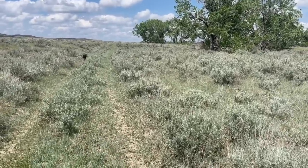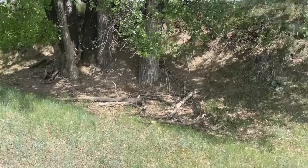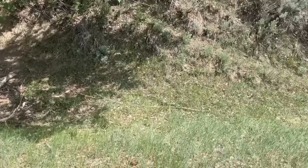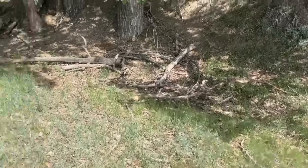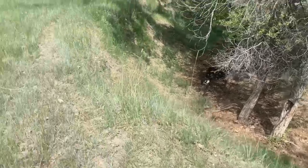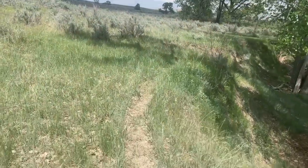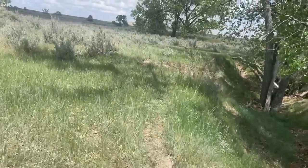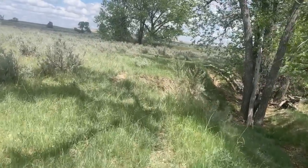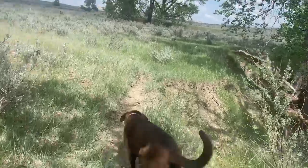I can hear the creek though. Huh, that's interesting. This is the creek. I thought I heard water, but I didn't. Must have just been the leaves. Well, we came up because there's a dead cow down in the river. Kava, leave it. And Kava has the tendency to roll in dead things. So we're trying to get her away from there.